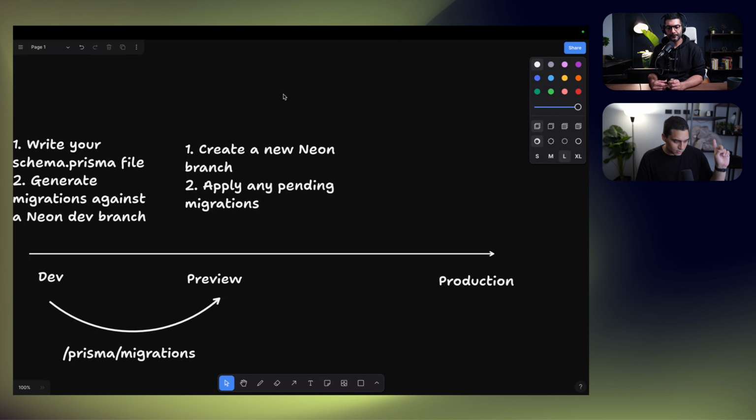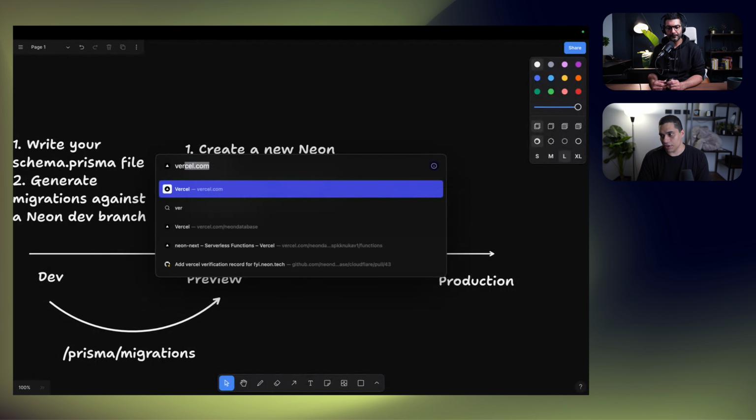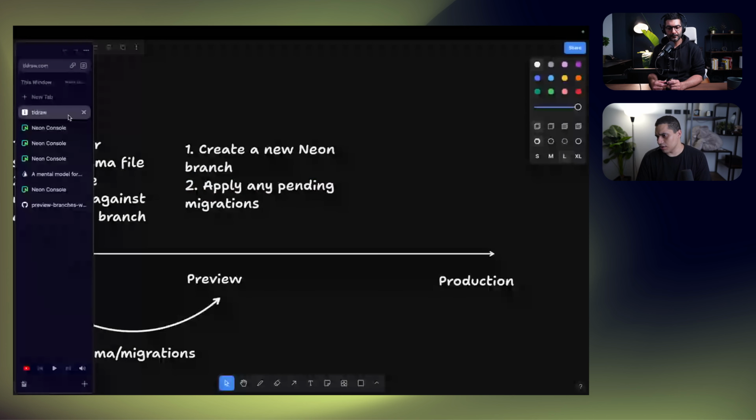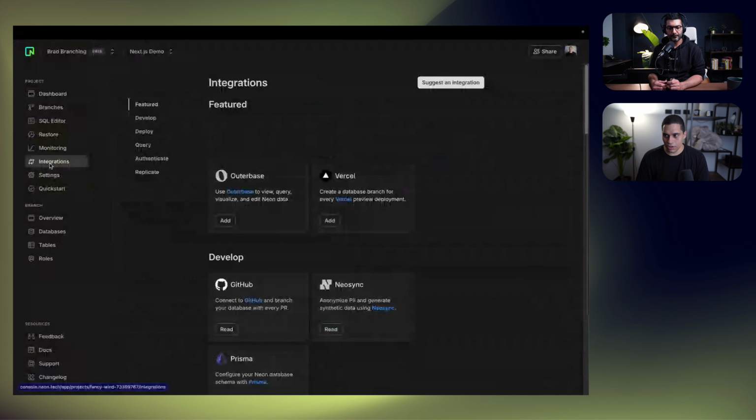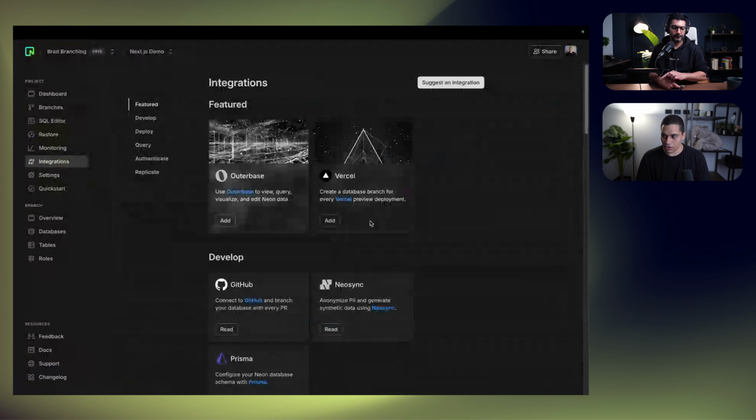But now, how do you get the Neon branch into Vercel? Well, you can actually use the Neon integration on Vercel. So I actually have an integration. And actually, let me show it from the Neon console, it'll be easier. So if you go to the integration stage, you actually have a Vercel integration. And this integration creates a database branch for every Vercel preview deployment.